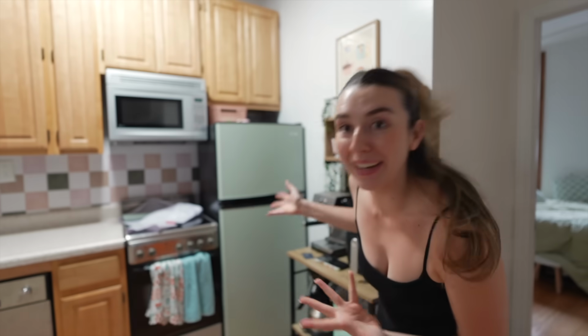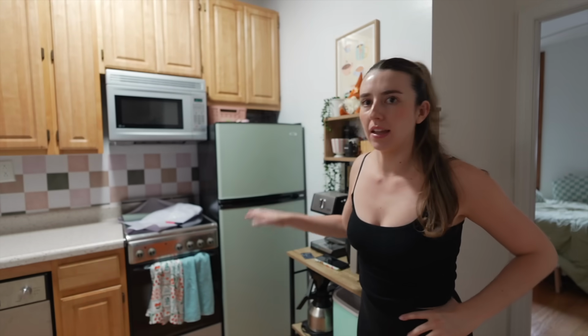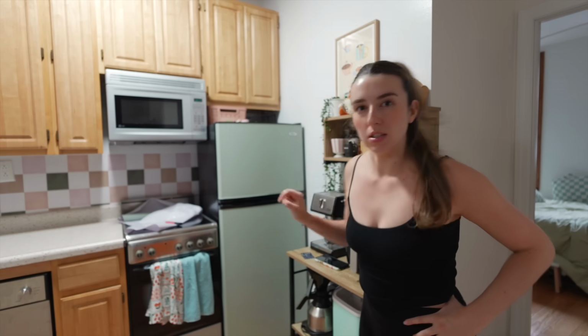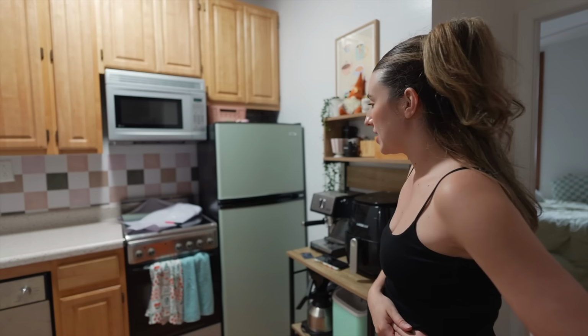Okay, I kind of love it. And as of right now, I feel like I don't need to do any of the black. I can leave all of that exposed. It's just like the little pop that I want. Wow, now I can't decide if I want to do the dishwasher or not. I gotta think about that.